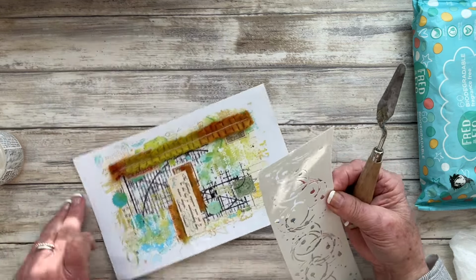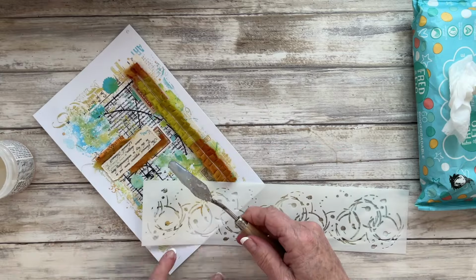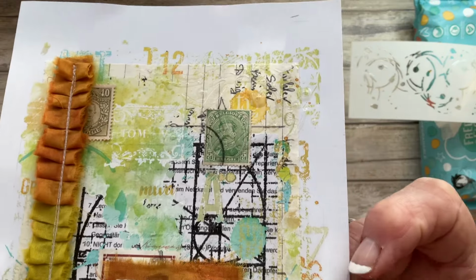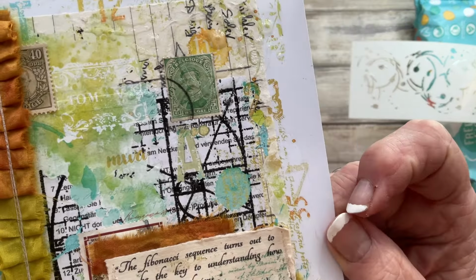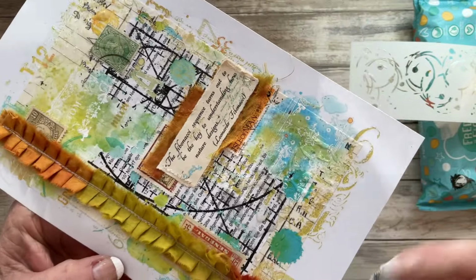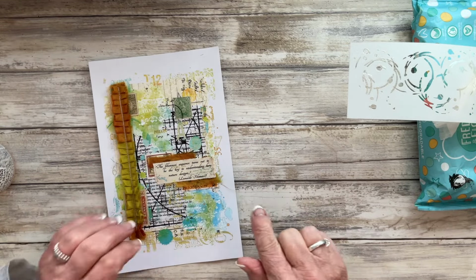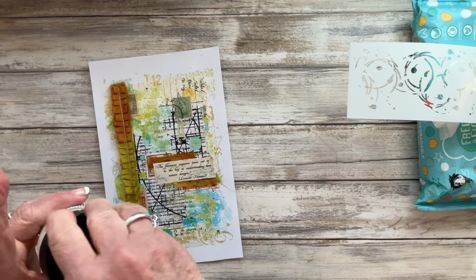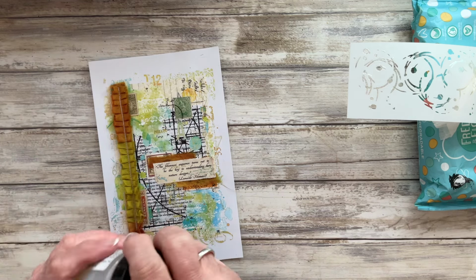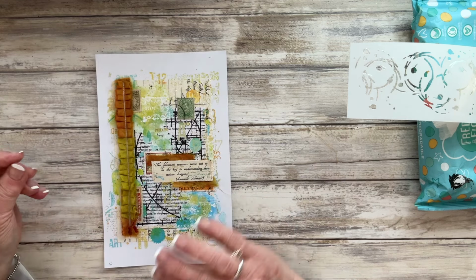So I've got some down at the bottom there. I'm going to do a little bit up in this area or up here. There we go, you should be able to just see it in that top corner up there, and in this area down here as well. So I'm just going to call it a day for today. Let me put the lid on my Distress Crackle paint because this now needs to dry. I could blast it with my heat gun, but I like to leave crackle paste to dry naturally.